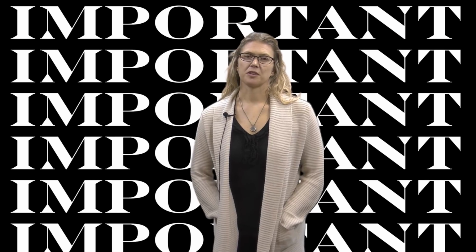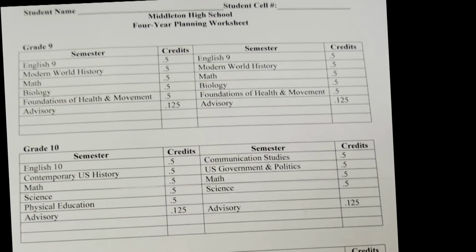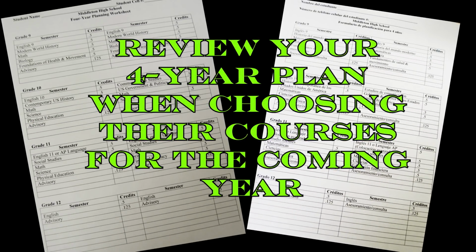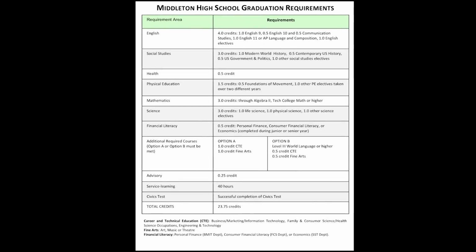It's important to remember that graduation requirements may not meet college admission requirements. Many students find it helpful to review our 4-year planning worksheet when it comes to choosing their courses for the coming year. Your counselor is happy to help you modify your plan and to make sure you meet all graduation and college admissions requirements. There's also a guide in your course handbook that includes many of these requirements.